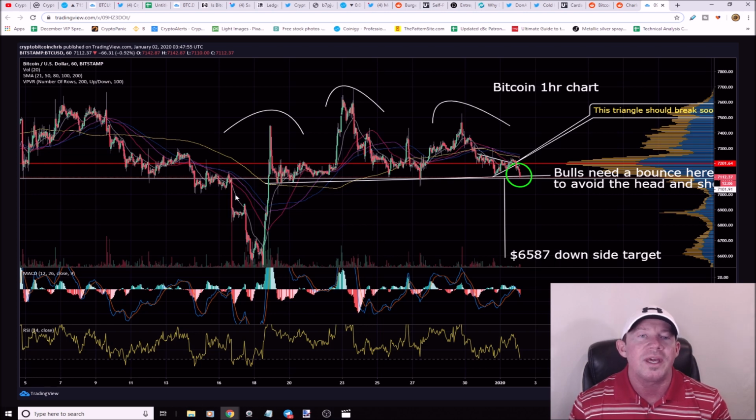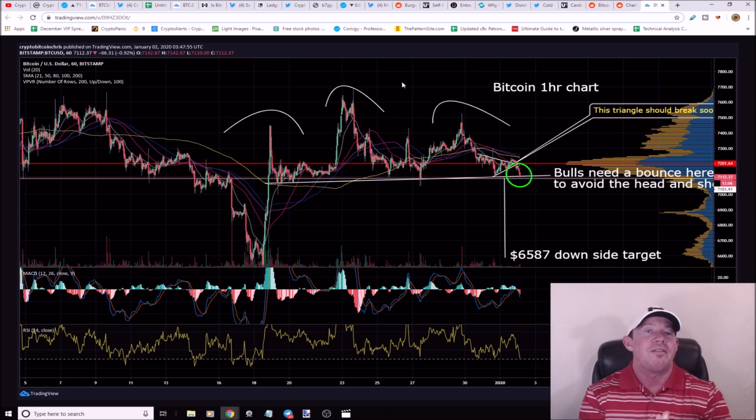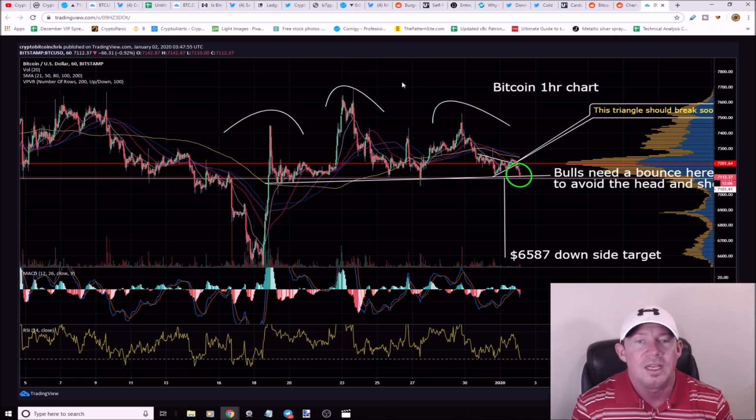Watch for these long wicks. When the bulls and the bears get rejected, it goes the other way, right? It's a big change. This is just kind of a theory that I've noticed. It plays out quite often, not every time. But if you just look, you got a long wick and then a retracement, long wick and then a retracement, right?